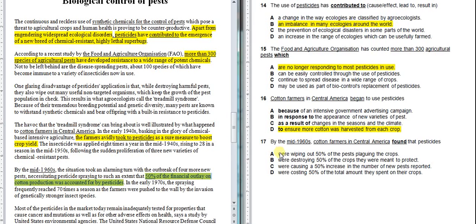Okay, pesticides were wiping out 50% of the pests plaguing the crops. No, I don't think so. I see here financial outlay. Okay, maybe I don't know what outlay means. Okay, I do, but maybe you don't. That's fine. Something to do with finances.